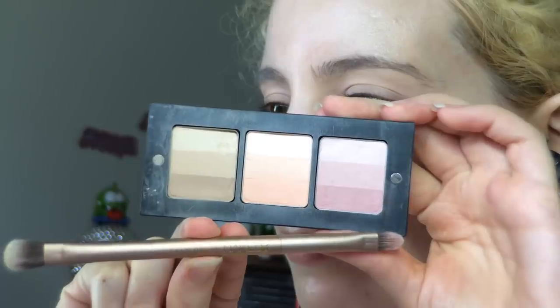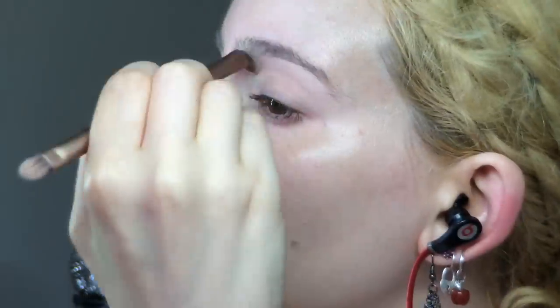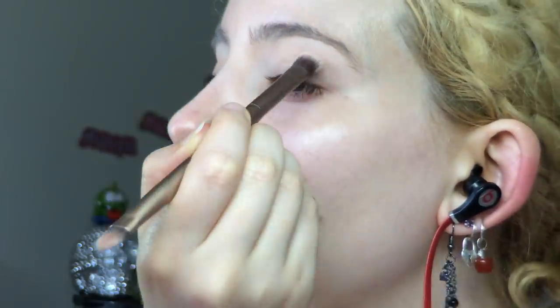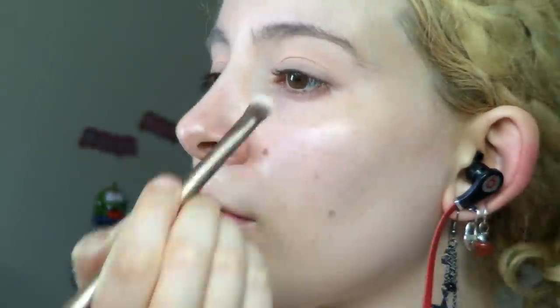I took my Inglot Rainbow Shadow number 111 and chose the lightest peach shade to set the paint pot with the blending end of the Naked 3 brush. And I also took a mix of the deepest and middle shades to blend above the crease as a transition shadow, tapering that down with the light shade again.